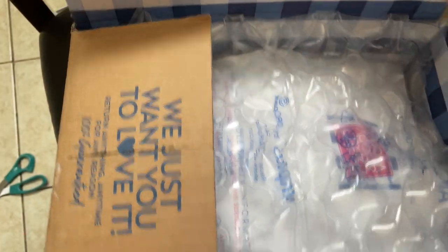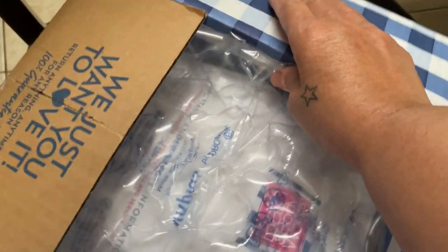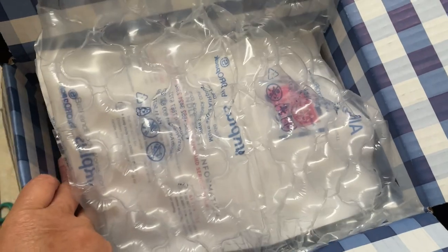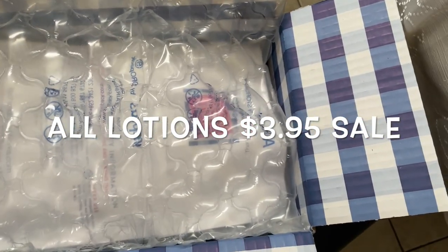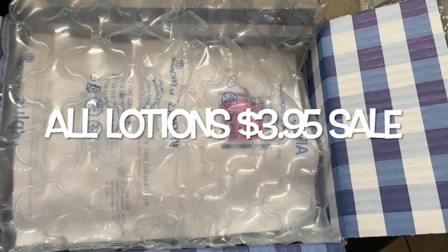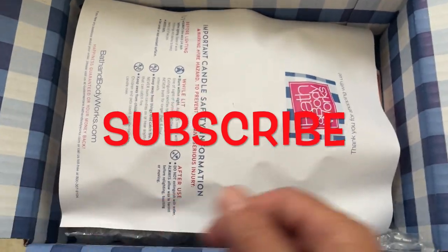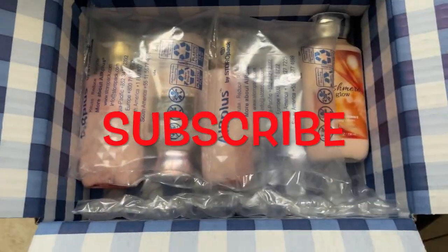So excited. I already know what's in here, but I'm excited. This was their sale that they had recently. That was everything, was not everything. I think most things, I'm not sure, but it was $3.95. So I took advantage of that sale.